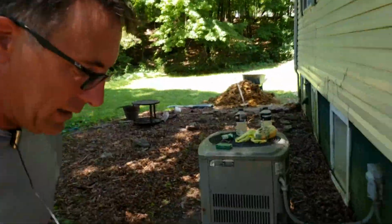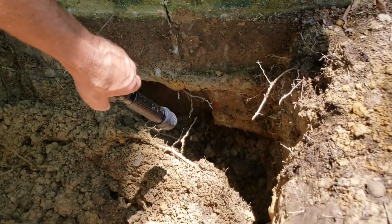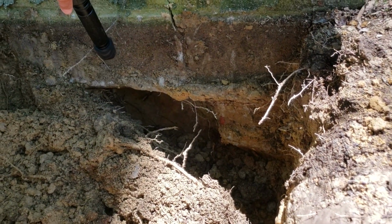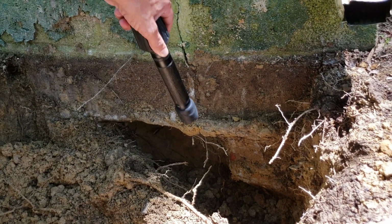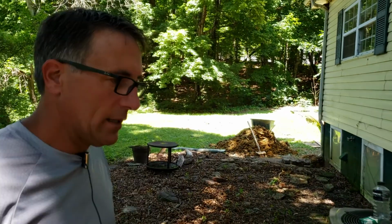But look how they did the footer on this house. This footer has about 7 or 8 inches right here, which is all right from back then. Right here, we're only talking 2 or 3 inches. Well, no wonder it cracked, because you're sitting here on a weak point of the house. So we actually got to build a footer before we can even lift it to secure it. So this job's turned out to be a little more difficult in that way than we planned.